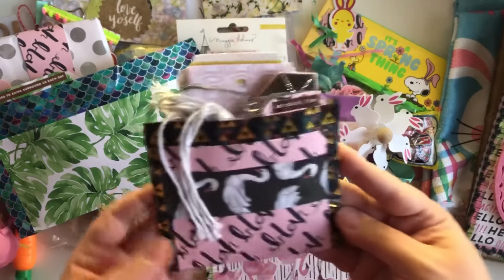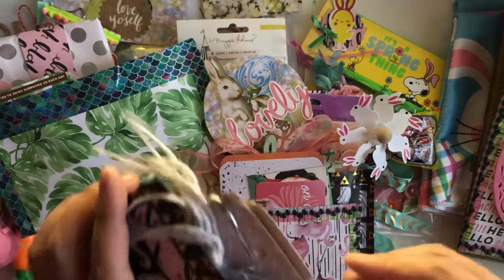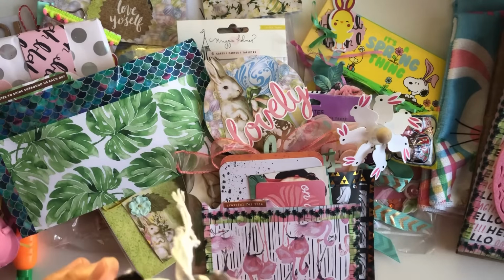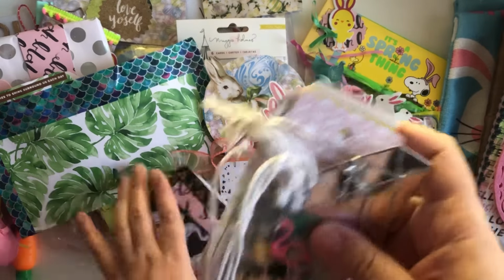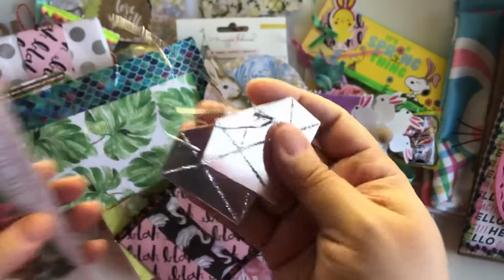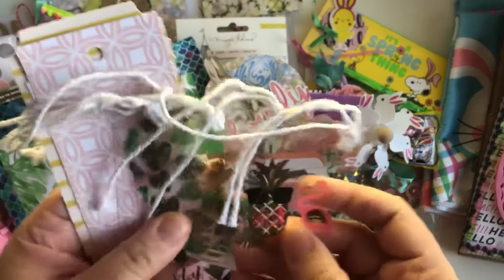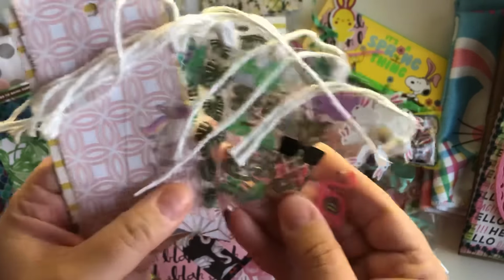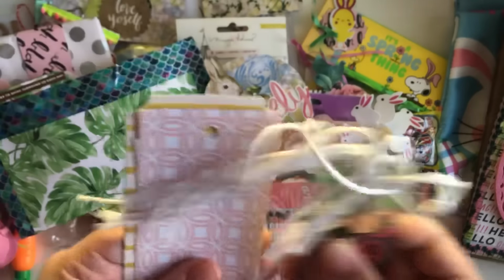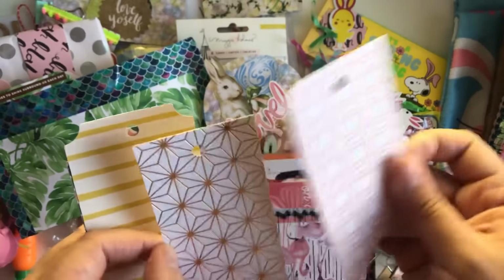So we have the first little envelope, a little packaging that looks like this. I love how she used all her washi. In here, she put me a bunch of tags. Look at these. There's some little diamond ones with glitter. We have these little acetate ones, all different kinds. And then some hand cut ones that she did with different papers.